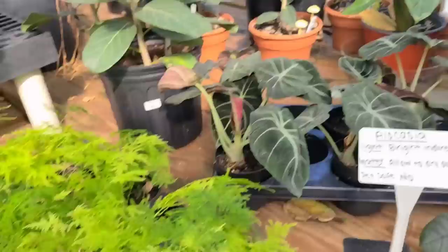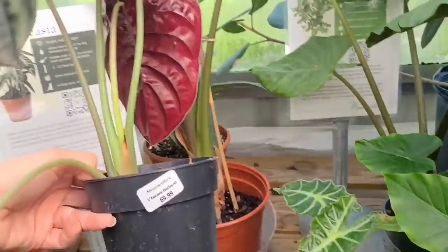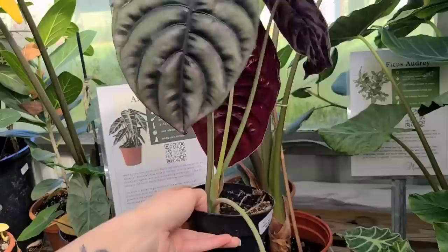Oh, crap. Oh, you're beautiful. $70 is not even a bad price for that. It says Red Secret. There's fungus gnats everywhere. I don't know what that means. This is an Alocasia cuprea.